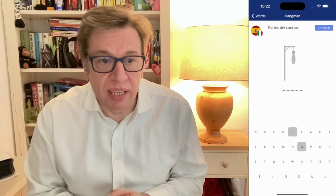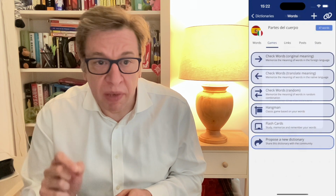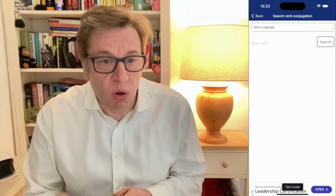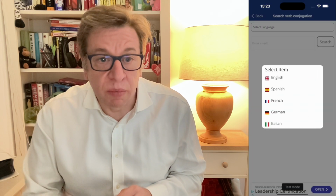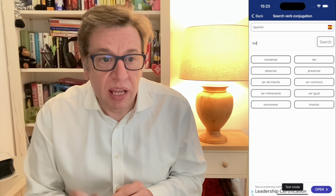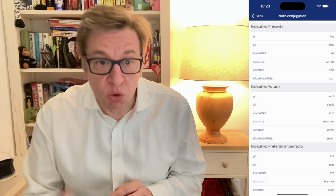In the app, you can save the new words and group them in dictionaries. You can share them with the community and friends. You can download and use dictionaries created by other users, teachers, and schools. Every dictionary helps you with games and tools to memorize all words with fun.